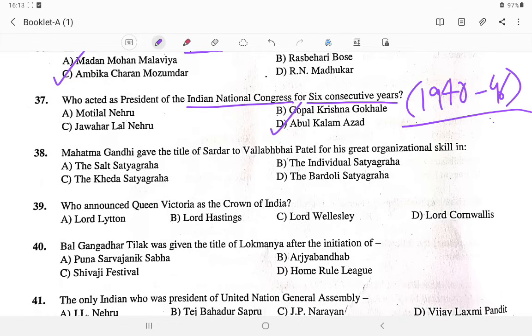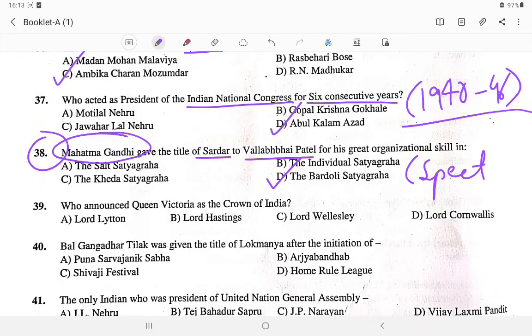Next, number 47 is Pattabhi Sitaramayya. Next, the Mahatma Gandhi gave the title of Sardar. This question is wrong, because it was the women of Bardoli who gave the title of Sardar to Vallabhbhai Patel. If you go through Spectrum, it clearly says it was the women of Bardoli, not Mahatma Gandhi, who gave the title of Sardar. The question is somehow wrong, but since the option is given, you'll get the marks.